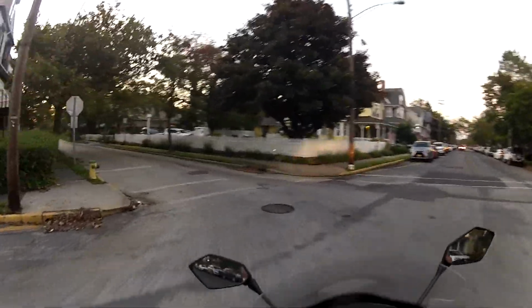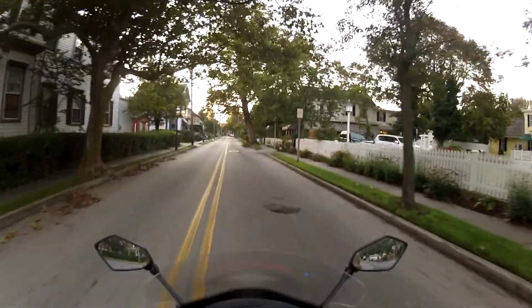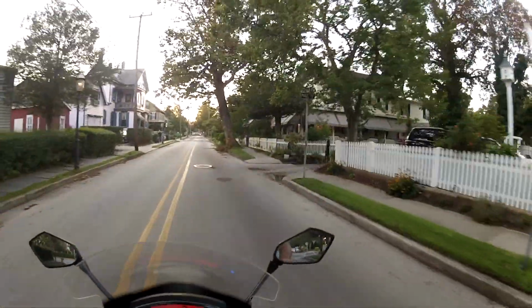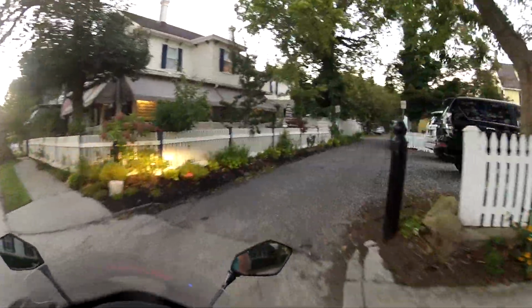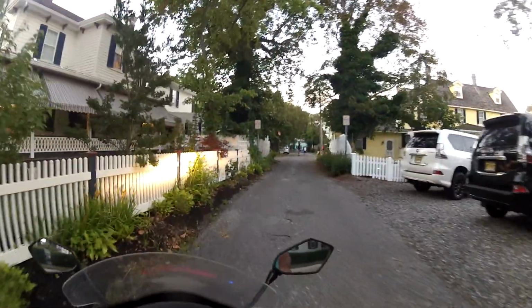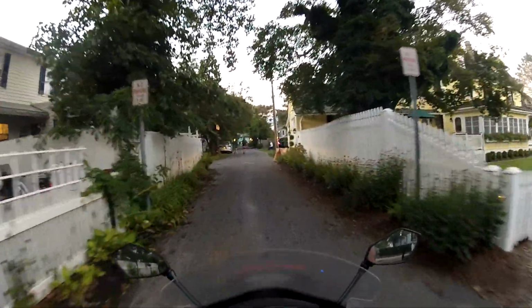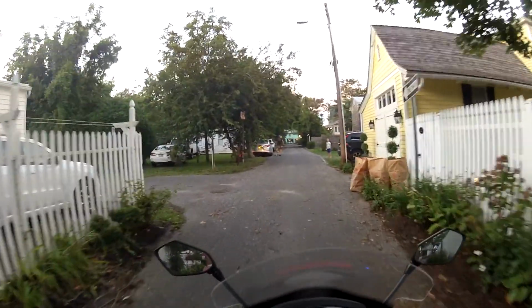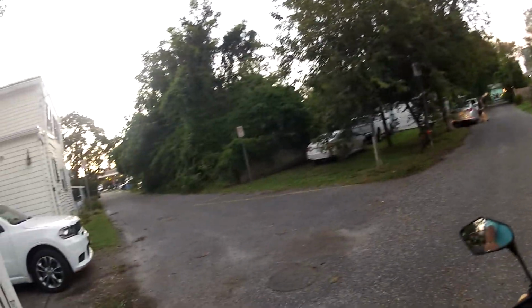I'll turn up here and just give an example of some of these little streets. Like, here's one, Page Street. This looks like a driveway, if you didn't know better, but this is actually a street. You turn into this street, and on the left looks like another driveway, but this is a street, and there's some homes up there.